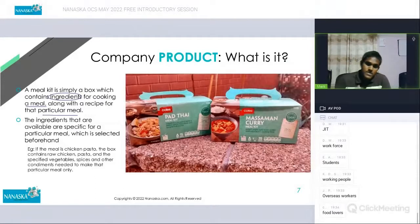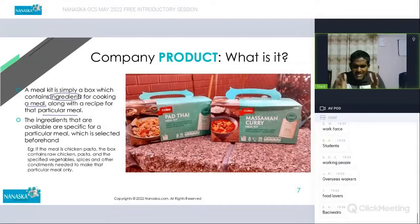Then it could be the people living in the city, right? People living in the city, the mostly highly urbanized group of residents. Maybe they are living in apartments, so they don't bother about buying raw ingredients. They just order a meal kit and then they cook it for that meal. That's done, something like that, right? So it could be, I mean, the target market is diverse. So we have a target market for that, right?